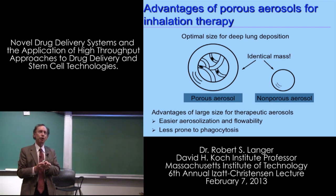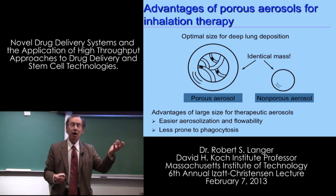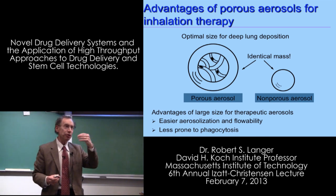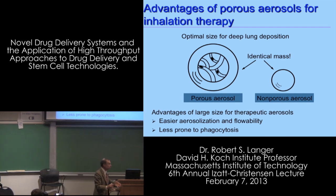Because the big aerosols, he modeled them, shows that you can go into the deep part of the lung. But because they're big, the surface area is very different, and they won't stick together like wet sand. In other words, wet basketballs are not going to aggregate to the same degree as wet sand.